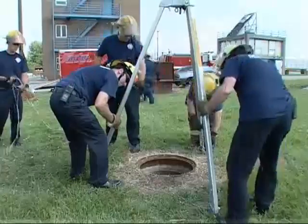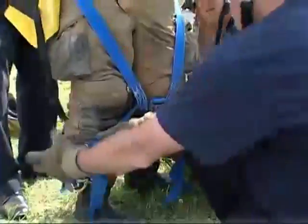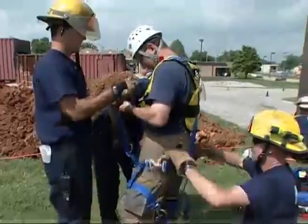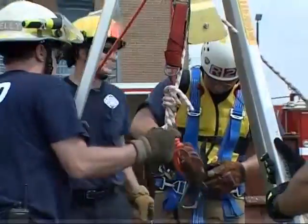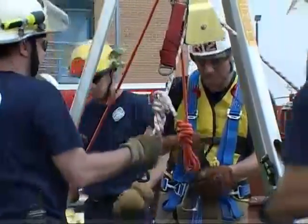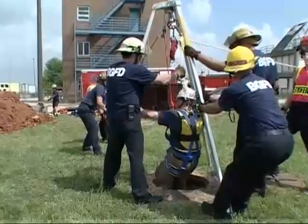The gas detector was continually monitoring the confined space as our crews put their safety gear on, including full body harnesses and rope gear they would need to descend into the hole. Personnel set up the tripod, at which time a rescue personnel was lowered into the confined space.